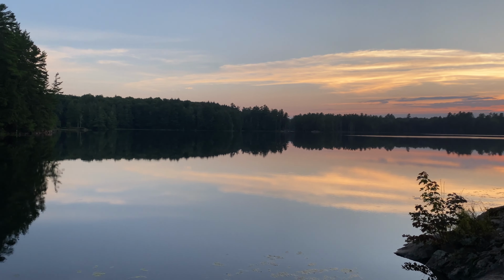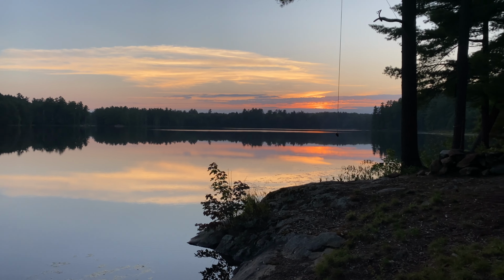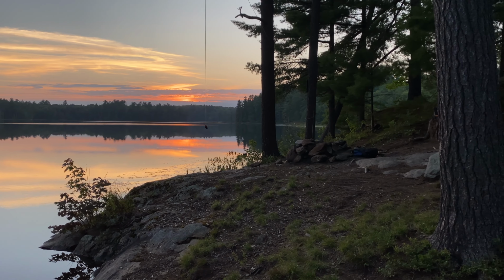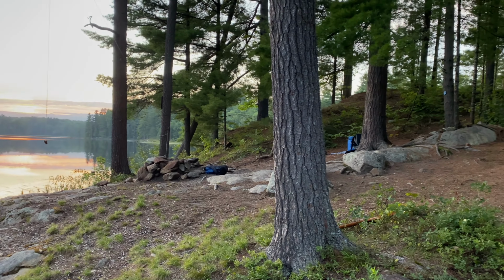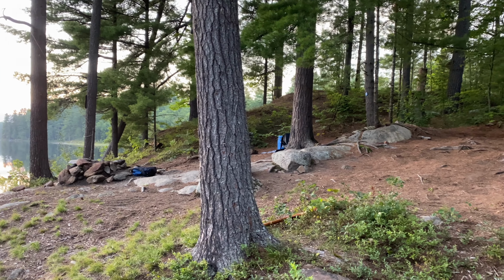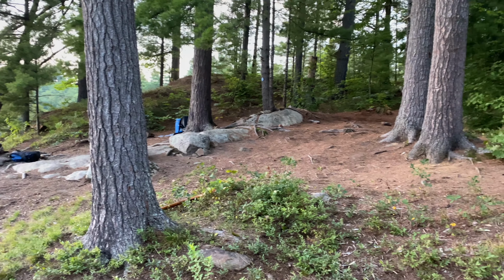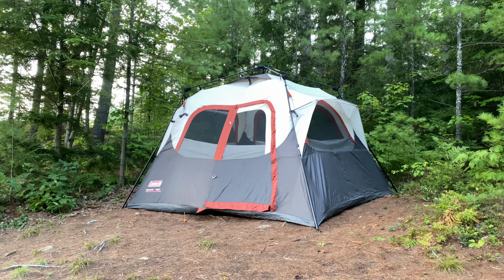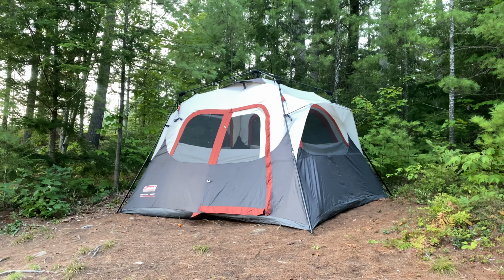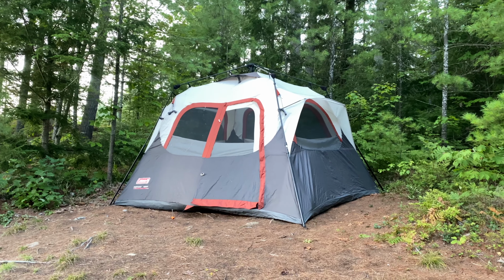And I'll give you a little swing around here to what our site looks like. I know it's gonna be dark a little bit. There is our fire pit there, a little open area over there. And then the toilet's back there. So we brought the big Insta tent because we have the dog and he likes to scratch and I do not want him to ruin my MSR tent.